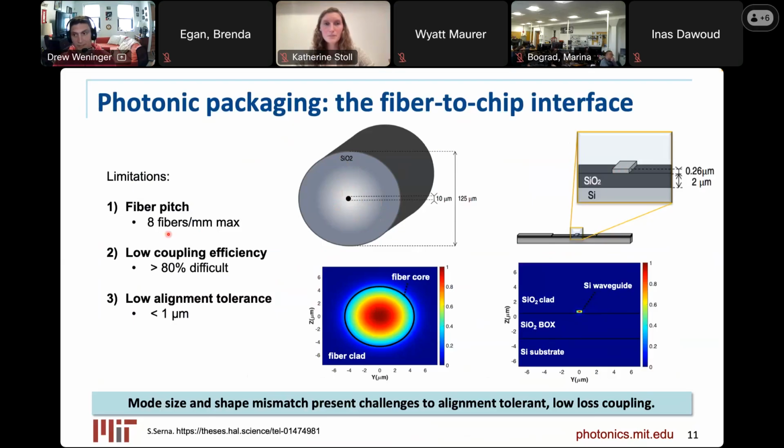And so that's a big limitation, considering that the waveguides themselves can be packed at an order of magnitude closer pitch, right? So there's the fiber pitch. We've already talked about the fact that coupling is difficult because of the big size and shape mismatch. And then there's a low alignment tolerance because of the small optical mode size in the waveguide that typically leads to alignment tolerances of less than 1 micron. And so all of this contributes to a really challenging packaging issue that the field really has yet to come up with an excellent solution for.